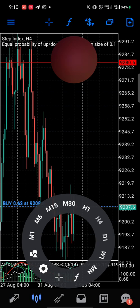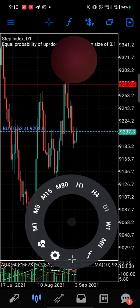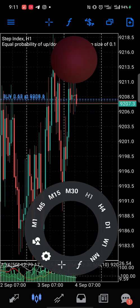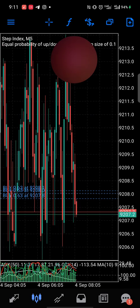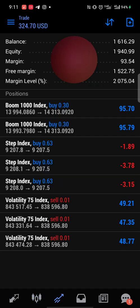Look, Step Index. I bought Step Index. Okay, this is a long-term trade. I'm gonna keep it for days. I analyzed this market using the daily time frame. This is a usual pullback. 4-hour. Check out 1 hour. Look, this trade has been in profit, but I'm keeping it for days, guys, because I analyzed it using the daily time frame. So you can see, I'm gonna make profit from that.